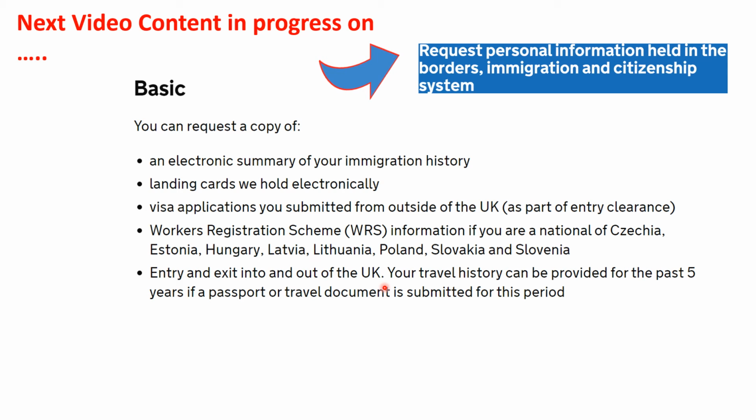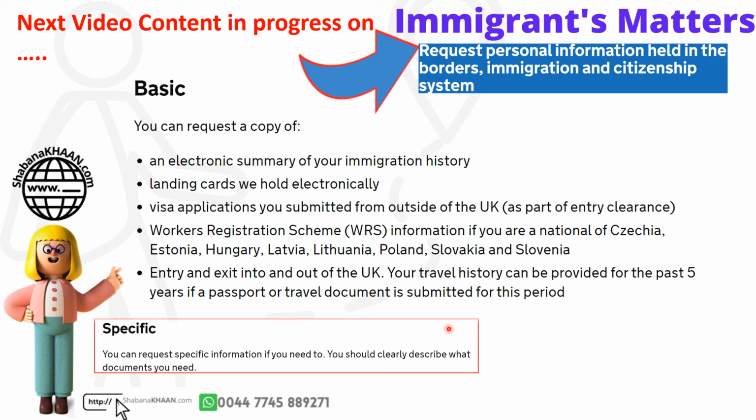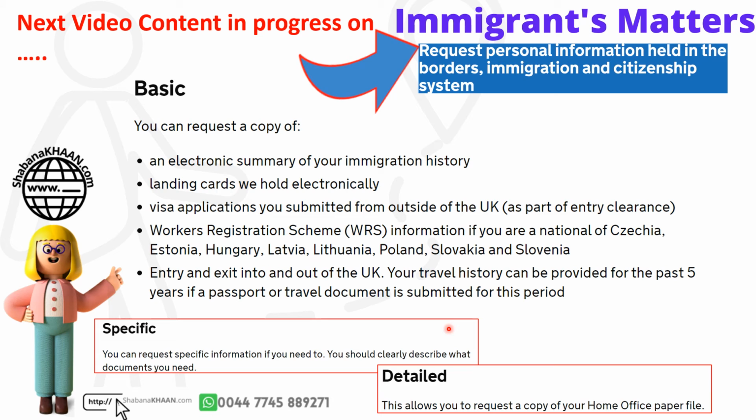And in the next content we are putting together, this will provide you with what information the UK Border Agency holds on you in terms of your immigration journey in this country. You can ask specific questions. For example, you can ask what documents you need, and that will be provided. In detail, it will allow you to request a copy of your Home Office paper file.